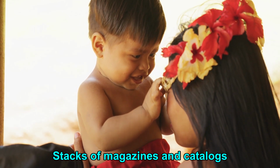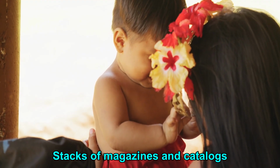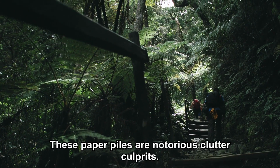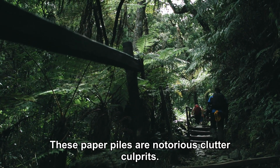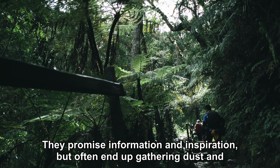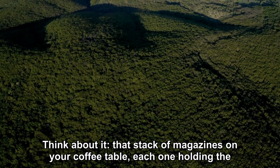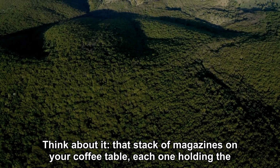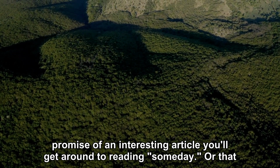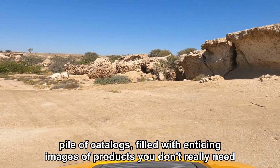Do you have a growing pile of unread magazines, catalogs brimming with things you'll never buy, or newspapers from weeks ago? These paper piles are notorious clutter culprits. They promise information and inspiration, but often end up gathering dust and creating visual clutter. Think about it. That stack of magazines on your coffee table, each one holding the promise of an interesting article you'll get around to reading someday.